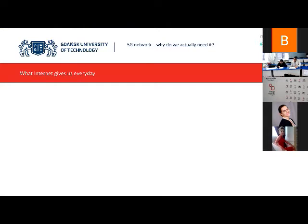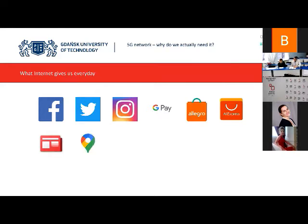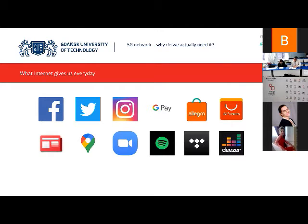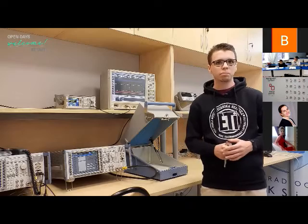Nowadays, we use internet in many various applications. Social media, such as Facebook, Twitter, and Instagram, where we can find a huge amount of news, pictures, or videos. Payment services, online shopping services, news services, GPS navigation, video conferences, music streaming, say Spotify, Tidal, Deezer, Apple Music, or video streaming, say Netflix, HBO Max, Hulu, Disney+, Amazon Prime Video, and so it goes on. There are literally countless use cases for the internet, both landline and what's of interest to us, mobile.